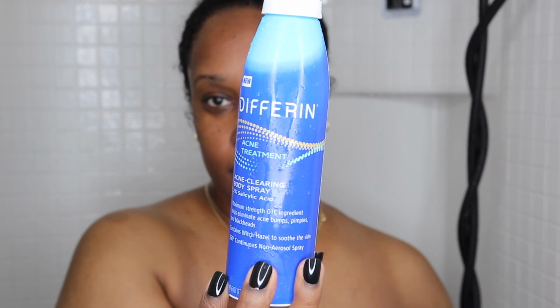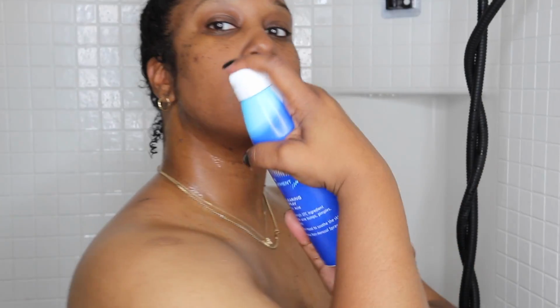I love this because it also has witch hazel in it, so it helps to reduce any oils and stuff like that. So it does not leave a residue, which I like because obviously you're going to be spraying this and then putting your clothes on, whether it be staying at home in your robe or actually going out. And of course, who wants residue on their nicely paid for clothes? Nobody does. So it's a nice quick mist and it dries very, very fast.